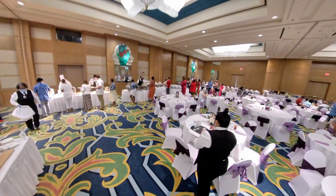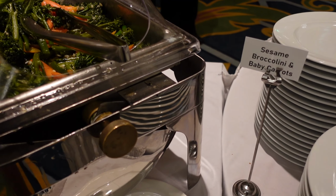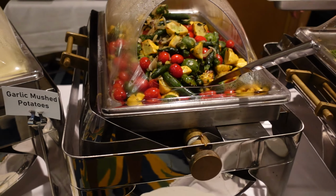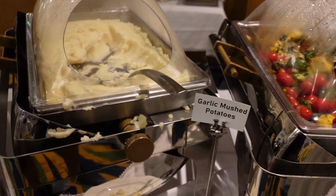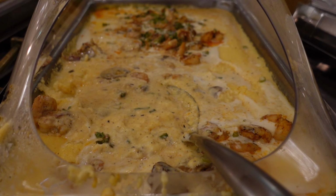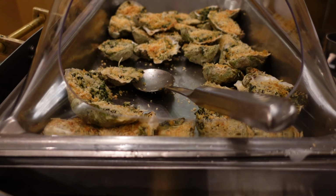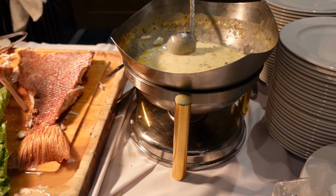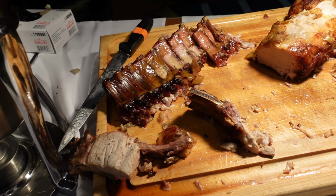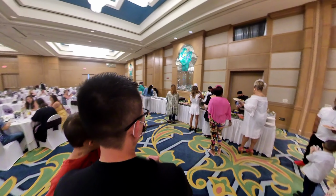Yes, this is where the hot station begins. So here we have the sesame broccolini and baby carrots, roasted baby zucchini and cherry tomato, garlic mashed potato, roasted chicken breast, lobster ravioli, barbecue shrimp and grits, jumbo lump crab cake, followed by some more Rockefeller oyster. Then we have a whole Gulf snapper carved with jumbo lump crab sauce, half smoked pork ribs, and a slow roasted prime rib with au jus.